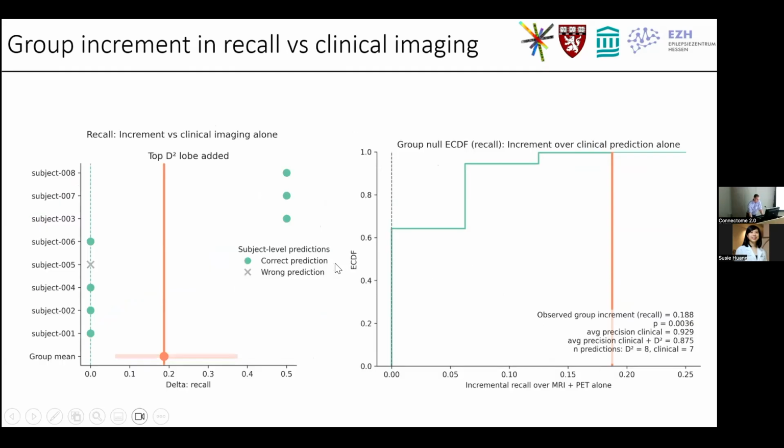So as you can see here, at this point, not all patients have been implanted yet, but we did observe a significant increase in recall, or in sensitivity to these abnormal regions, of 0.2. And this was driven by mainly 3 subjects. But more importantly, which is pretty amazing, I believe, is that even when there was no increment over clinical imaging in sensitivity to these regions, all these dots are green.